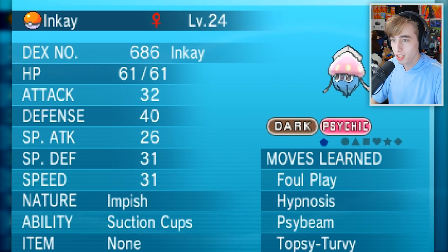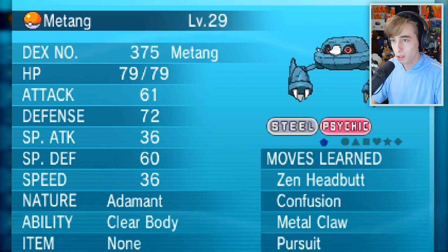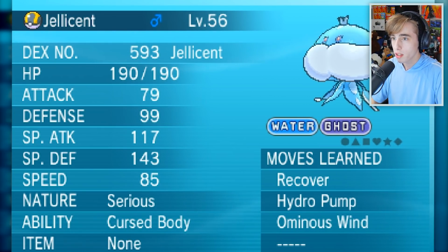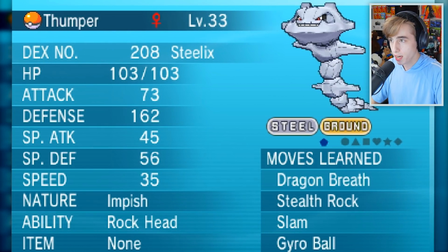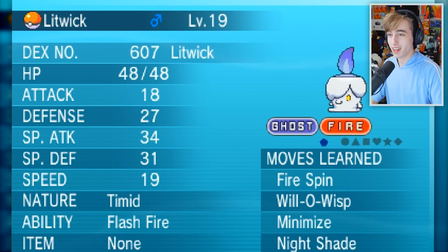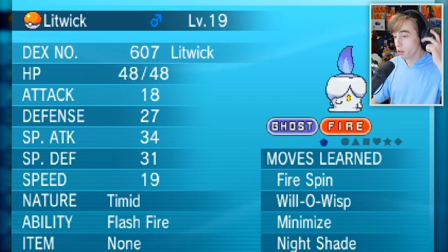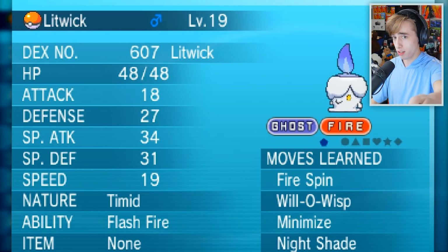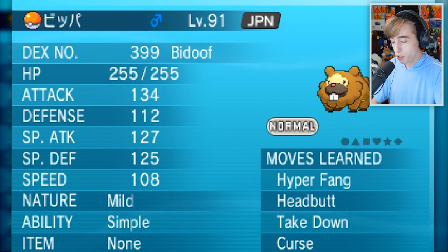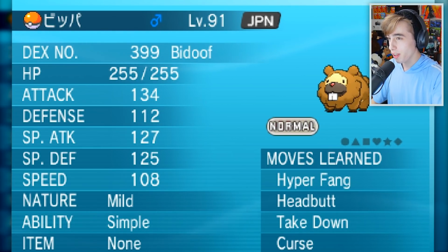We got a Goodra here, Inkay, Gengar, that's pretty lit. Sentret, Skitty, that's pretty litty. Jellicent, what else we got? Joltik, Thumper. Yo, Thumper, that's a dope name for a Steelix. I'll take that. Also, total side note, if you are Austin, by any chance, if this is your save file that you sold to a GameStop in the Nashville area, that's a level 91 Bidoof.